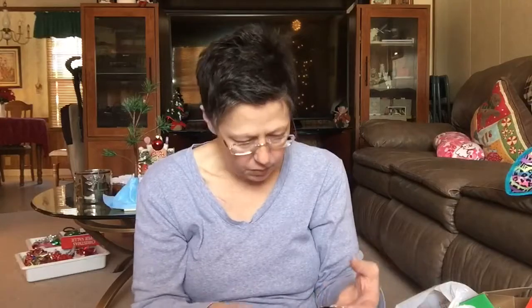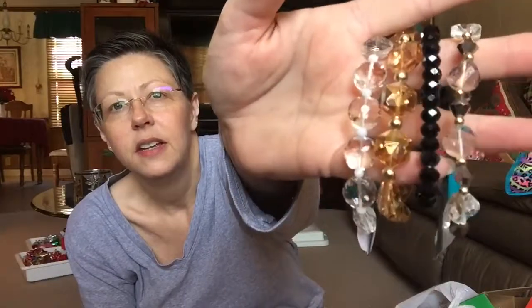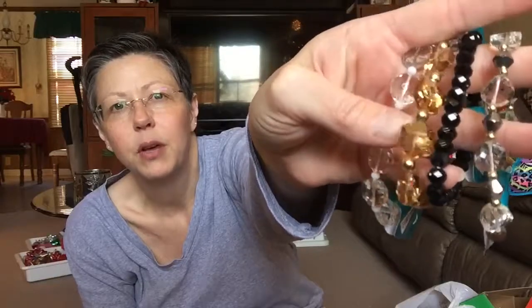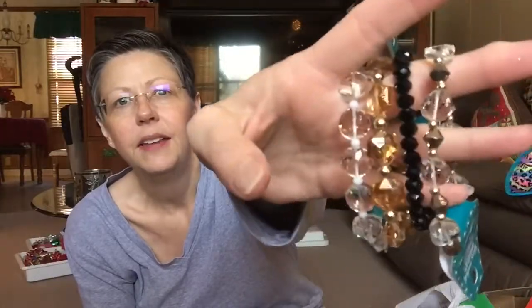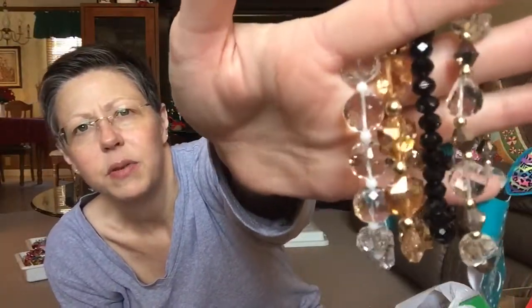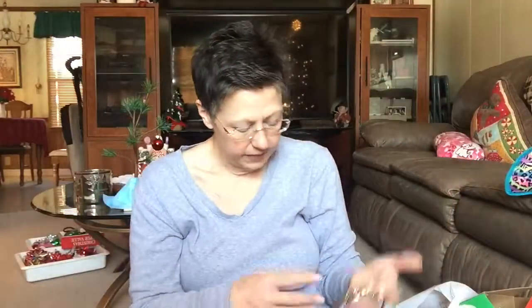Let's see how many I got. I'm going to go ahead and just line them up here. There were four different designs that I was able to find. This one kind of looks like an amber color. Of course, this is black. And then the last one has got like a, what's that? It's black. I don't know really what kind of bead that is, but they are beautiful. Absolutely gorgeous. So I bought four, one of each kind for me.